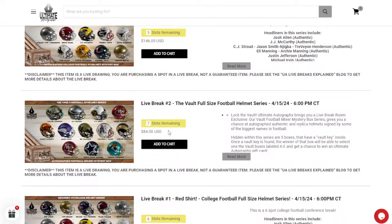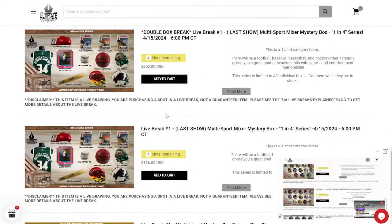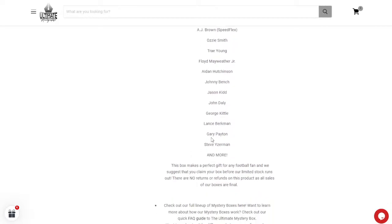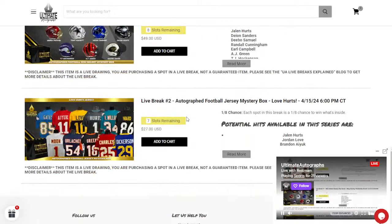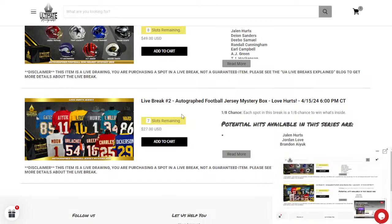We got 7 to go in the vault single, 6 to go in the college single, 6 to go in the diamond single. Last show of the 1-4, only 7 boxes left, including Hakeem Olajuwon, Hall of Fame center, and then one of the best defensive players ever, the Glove, Gary Payton. 8 to go in the minis, still looking for Hawkinson, Campbell, and Roger Craig. 7 to go in the jerseys, A.J. Green, Antonio Gates, Eric Dickerson, and Brian Urlacher all still left in here. So make those moves, guys.